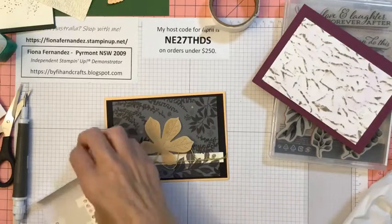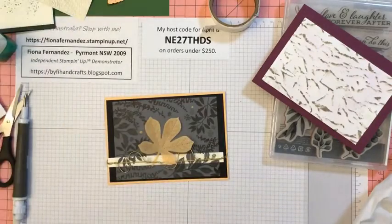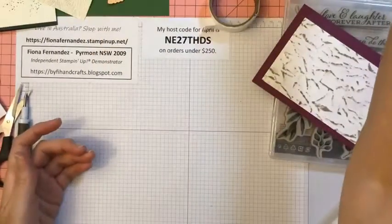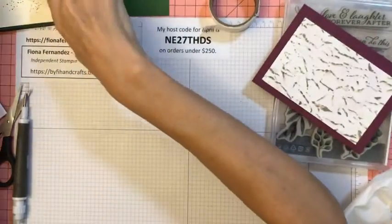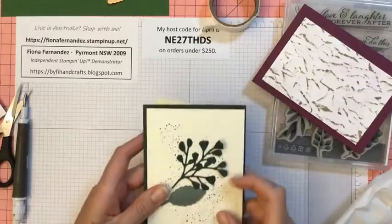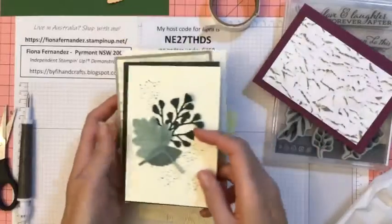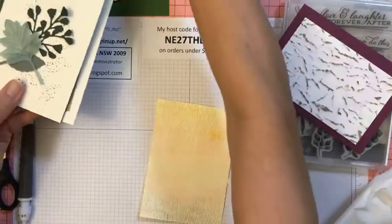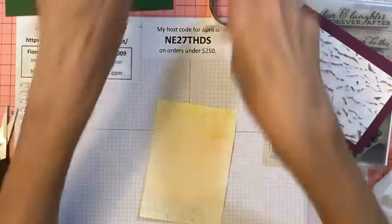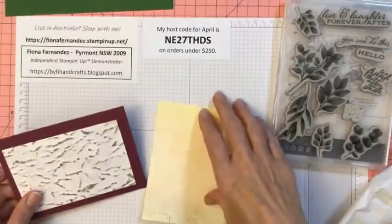Right, let's put all these back. Oh, actually, I'll leave them out because I might use them again in a second. We'll just put that one over there to dry on the computer. I might do that one later because I'd already started one. That one can wait. You've sort of got the idea of what I'm doing with that. Put that one down there with my leaves. Not sure if I'll get to the stitch stuff tonight, but I might do some tomorrow.